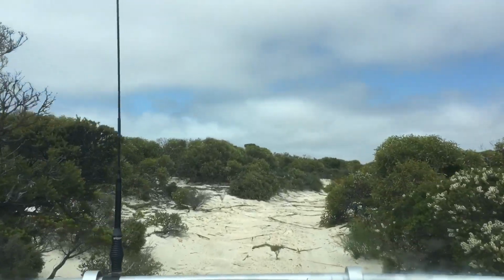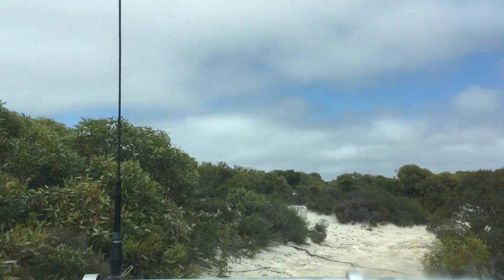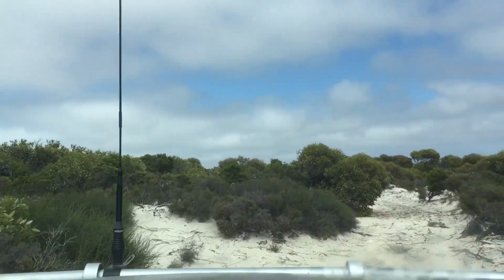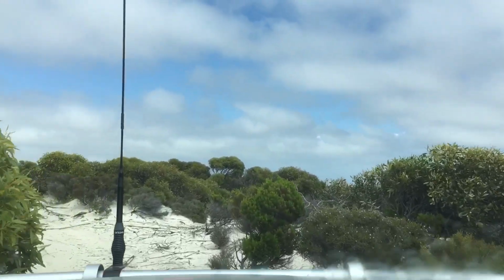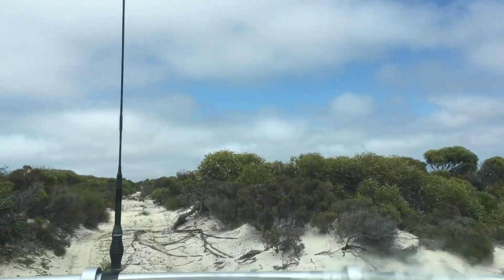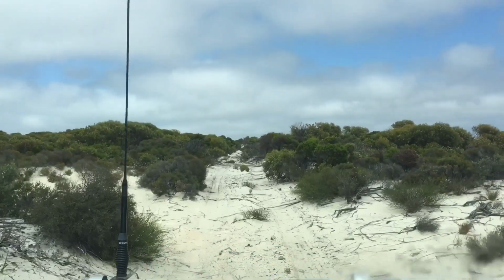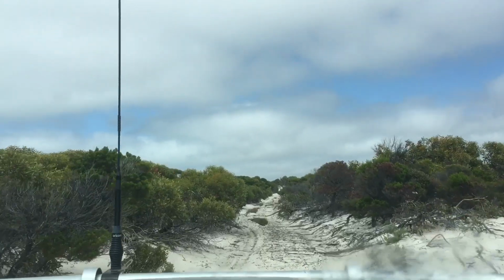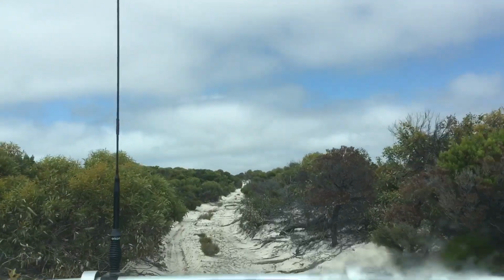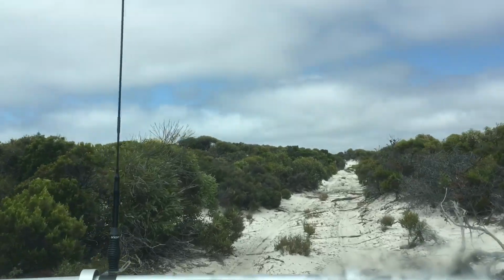I haven't looked at the time or the kilometres, but I reckon we've been driving probably at least 20 k's, an hour or two, a couple of hours, whatever. We're about 27 kilometres from what I call the lake, and that's where we got stuck last year. 27 k's to there, and none of this terrain, it's all sand and rock, none of it would give you any grief if it was wet in here.